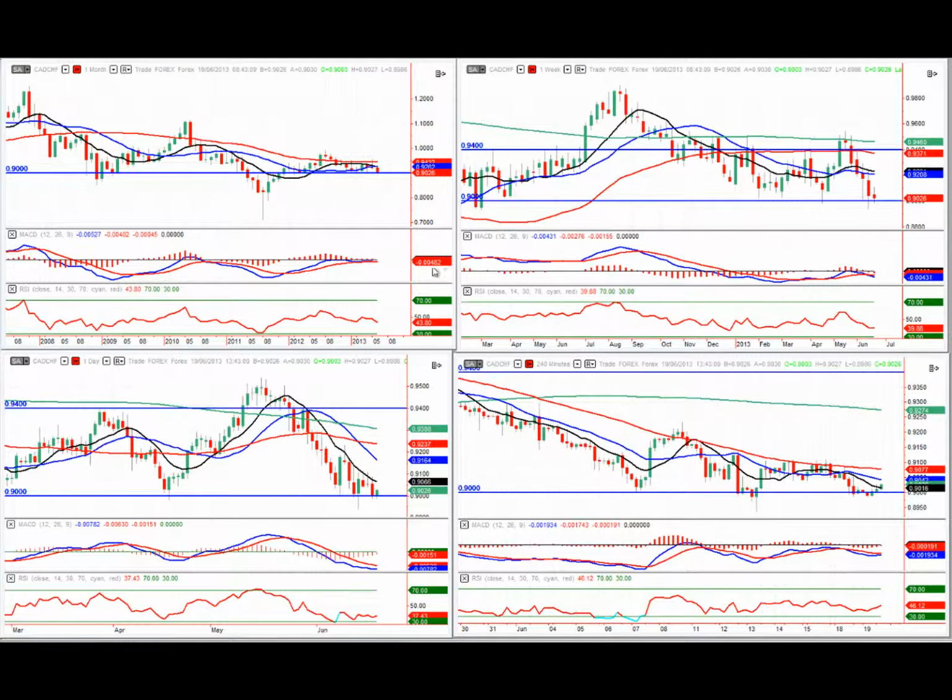Now the last market I'm taking a look at here today is the CAD Swiss market. This is the forex pair CAD Swiss, Canadian dollar against the Swiss franc, and what I'm quite interested in here is the 9,000 level, which price has tested numerous times and traded around, and we're quite close to that 9,000 level at the moment. So let me talk through the time frames and show you what I'm looking at.